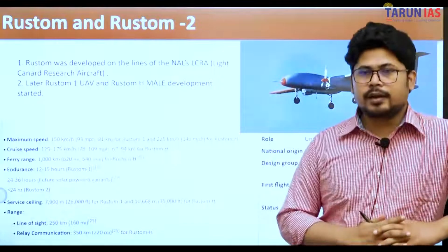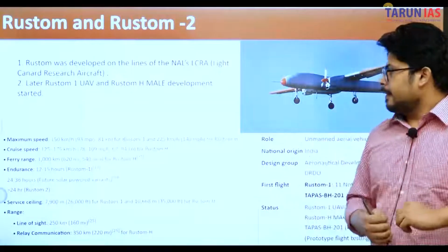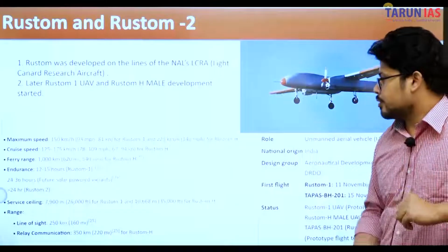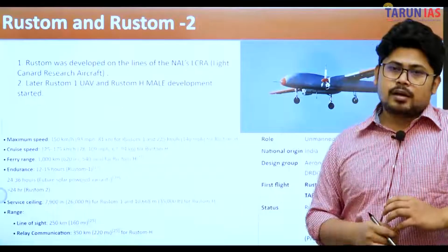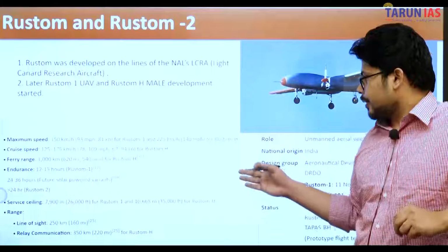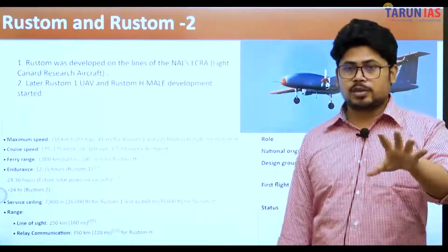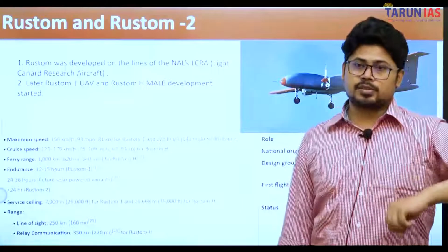For Heron, the endurance was around 10 hours. And other solar powered variants will have more than 24 to 36 hours endurance. Service ceiling is 7900 meters, whereas in that case it had 10.5 kilometers. And range is 250 kilometer line of sight. It can perform reconnaissance up to 250 kilometers in visual line of sight range.